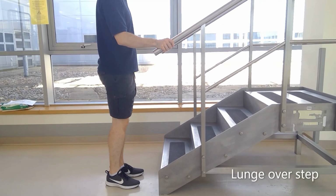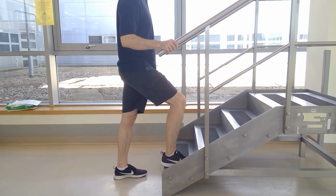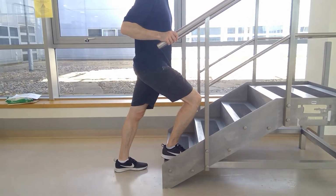Lunges on the stairs. Place your operated leg on the bottom step of the stairs and bend forwards with your knee. You should feel a stretch along the front of the knee.